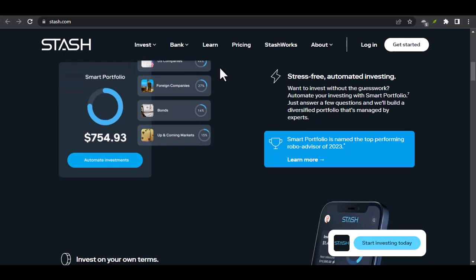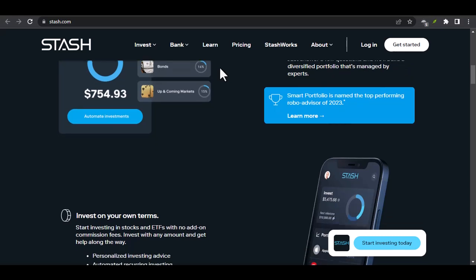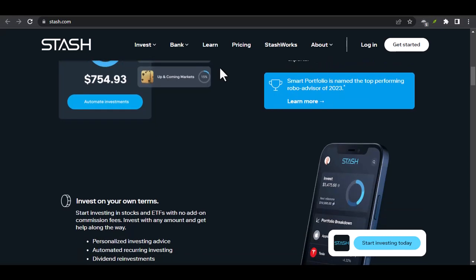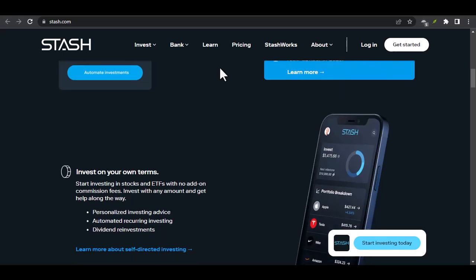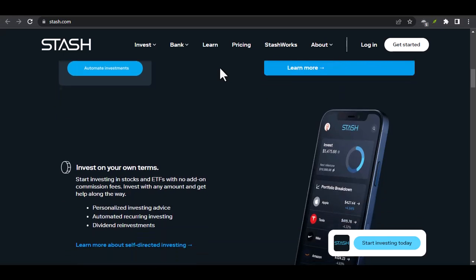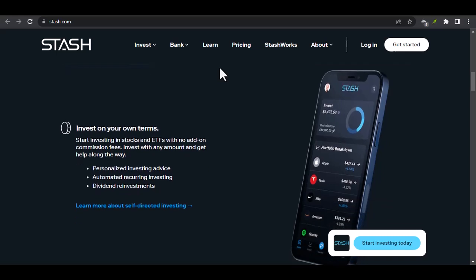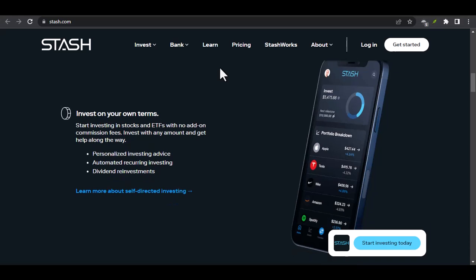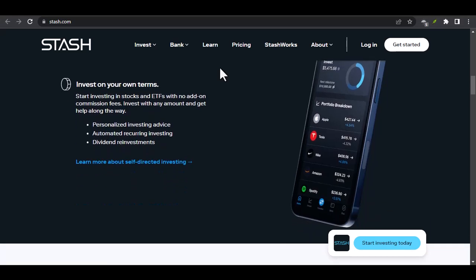Reason 1. Pending deposits. One of the most common reasons Stash might hold your money is due to pending deposits. When you add funds to your Stash account, it often takes a few business days for the deposit to clear. If you've recently made a deposit, it's likely that Stash is simply waiting for it to process before allowing you to withdraw.